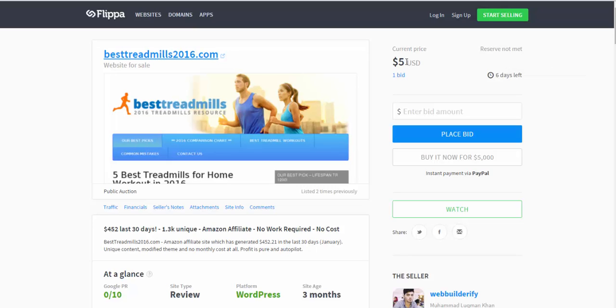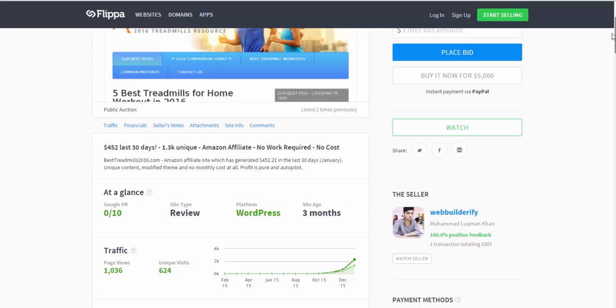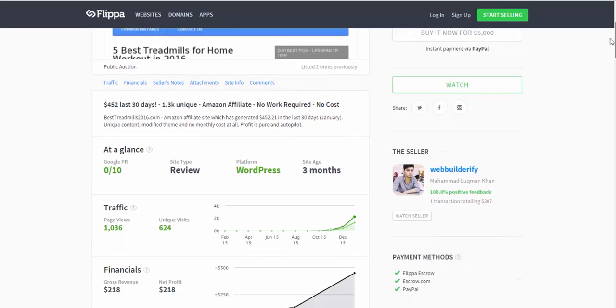You can see it's had one bid already. I'm going to show you this site and how it's built. Firstly, let's have a look at the good stuff. This is just a listing I picked out: Best treadmills 2016. This is using a technique that I suggested in a YouTube video, sticking 2016 on the end, and it's working. There you go. An affiliate site which has generated $452 in the last 30 days. There you go, that's one site.